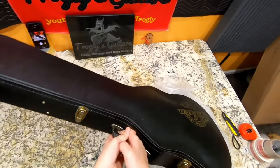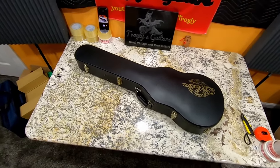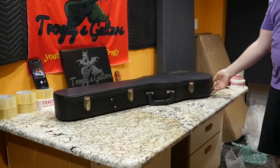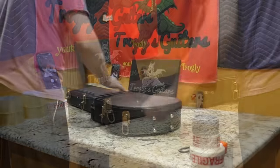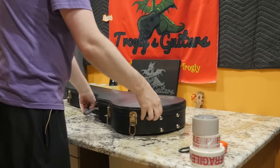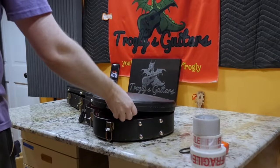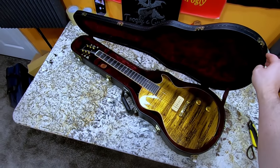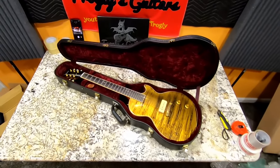But all I've got to say, guys, is get ready for a spooktacular informational journey on a very early piece of Gibson early custom shop one-off beauty. I'm excited to see this thing. Let's go ahead and open it up. Oh, man. I love it. It's so strange.